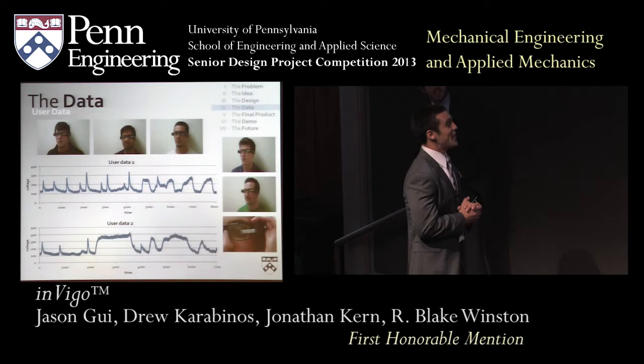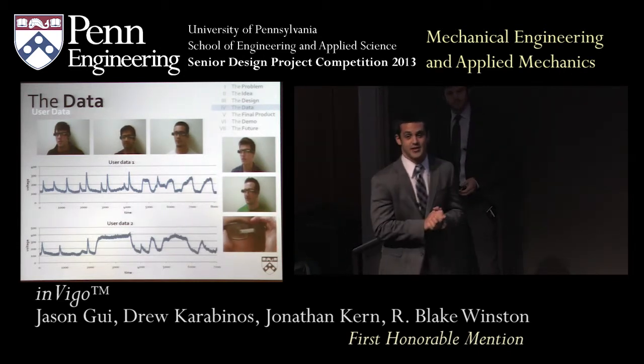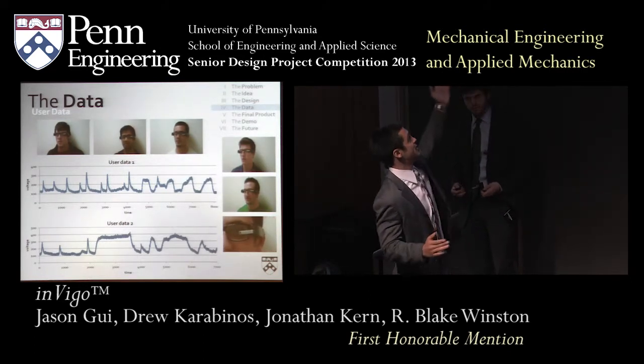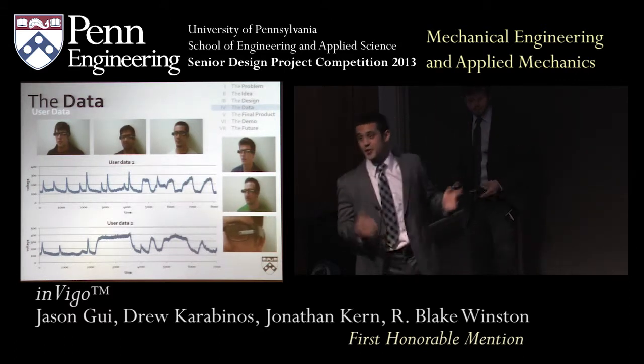And as you can see here, we have only 6 users, but we have a big collection of data. We're still in the process of analyzing this data because it helps us to keep refining our algorithm. But the first goal we found was just finding these general patterns that emerge. And as you can see, this is user data from 2 different people.